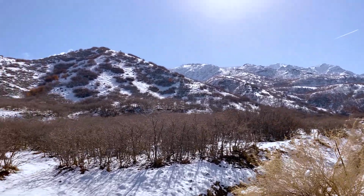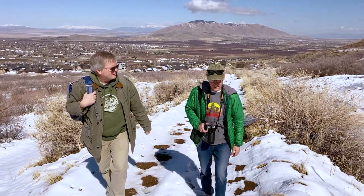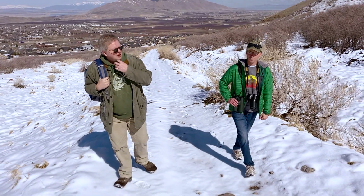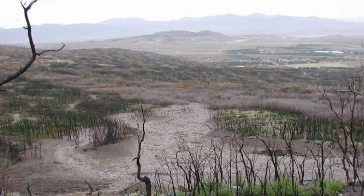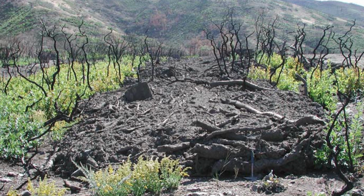So all those dead trees up there, what is that from? A fire that occurred in 2001, late in the year. It's called the Molly Fire. And then it was the following fall, our monsoon season in the fall, that all that rain hit that fresh soil and picked up the soil with it and carried it down here.